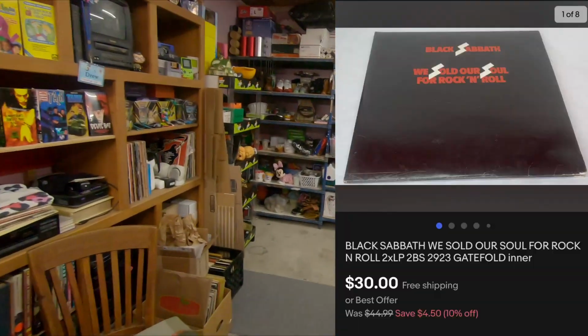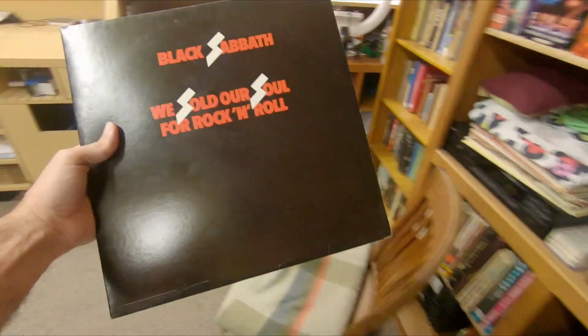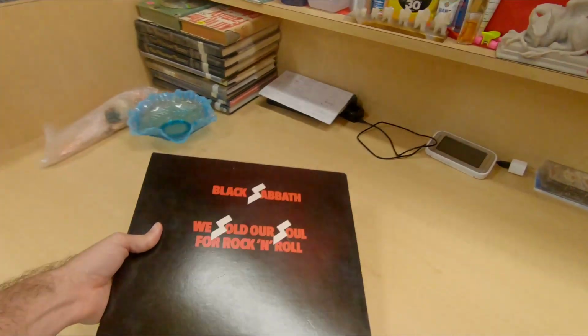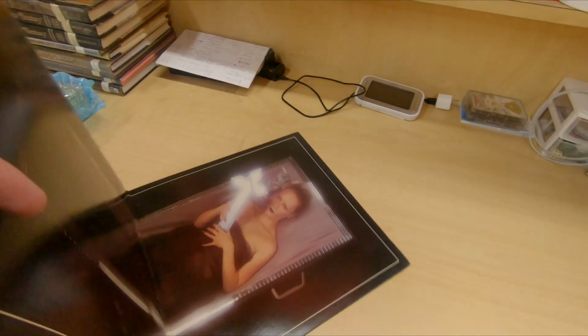Next thing going out is an album, Black Sabbath, We Sold Our Soul. This one here. That one. I took a fairly significant offer. I think I had it listed $49.99, and this is the gatefold version, like this. Pretty good condition, especially compared to most of the albums I have that are in okay condition. But I ended up taking an offer, $30, free shipping. I think we went back and forth a little bit. And when I took that offer, it was a very slow start to the weekend. So I was like, okay, let's get some sales going, that kind of thing. And then the rest of the weekend was great.